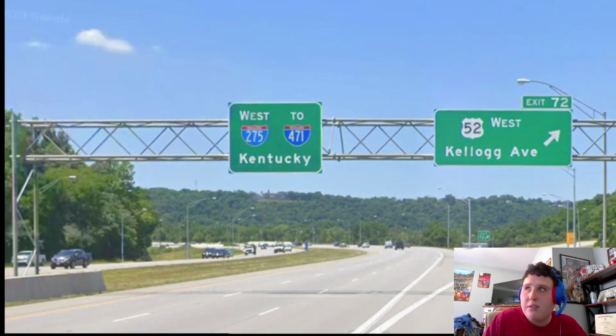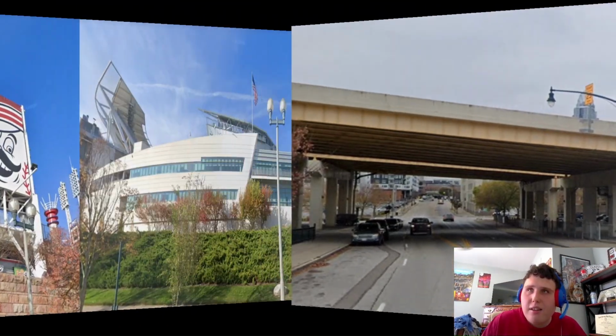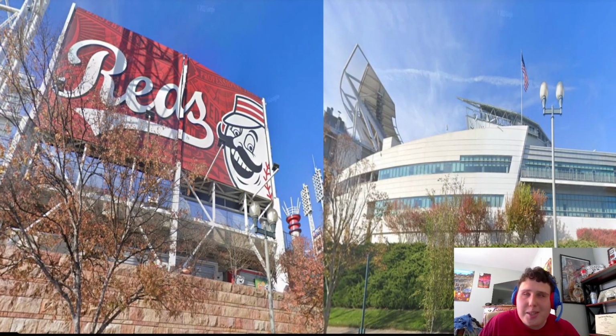Here we are, we're passing right under Interstate 71 and 75, which we have no access to, which is sad. And here we are passing right beside the Cincinnati Reds Stadium and the Cincinnati Bengals Stadium. Actually really close to each other. I hope the kitty goes meow for Cincinnati, but it looks like right now they're not doing so well.